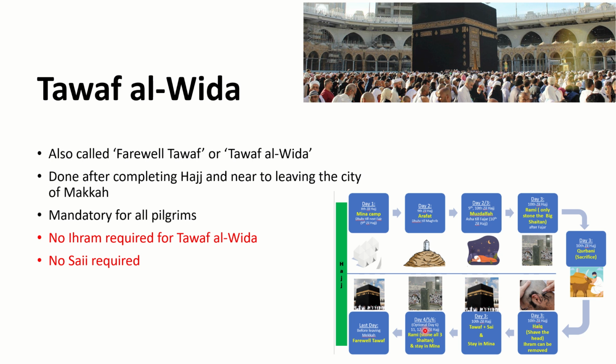So ask your tour operator or the guide, whoever is managing you, when you're going to be leaving for the airport or Medina, and make sure that you do the Tawaf al Wida like 5-6 hours before that. Okay, just so that you should be able to do it.